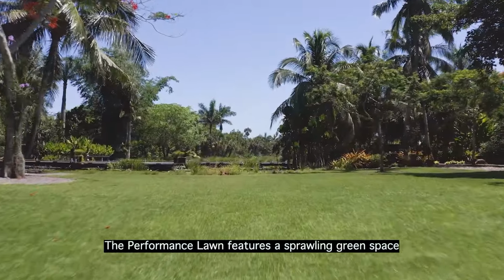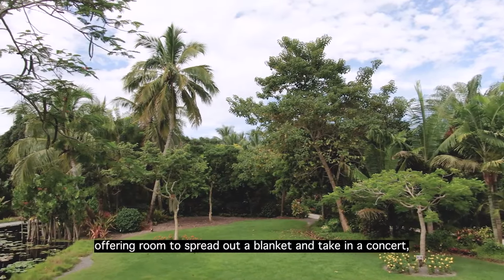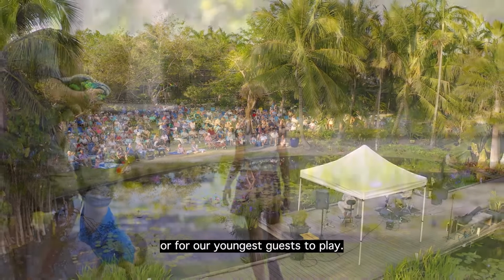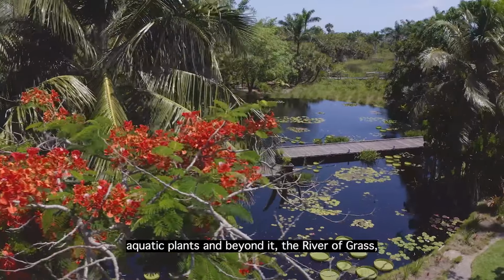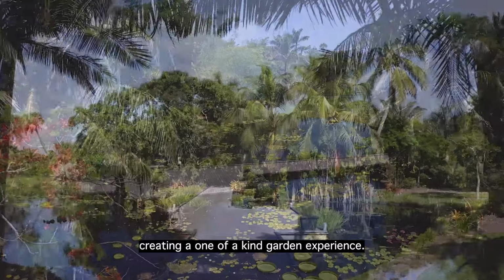The performance lawn features a sprawling green space, offering room to spread out a blanket and take in a concert, or for our youngest guests to play. The water garden stage offers a backdrop of palms, aquatic plants, and beyond it, the river of grass, creating a one-of-a-kind garden experience.